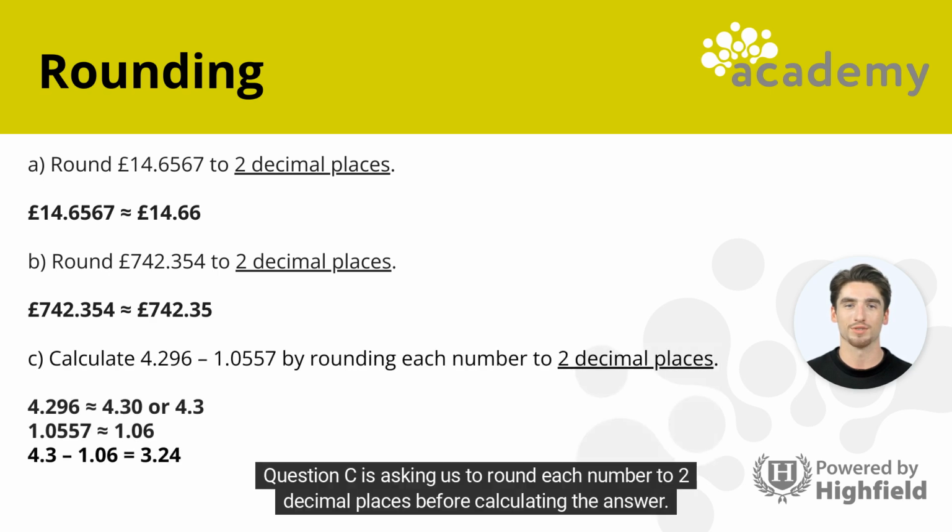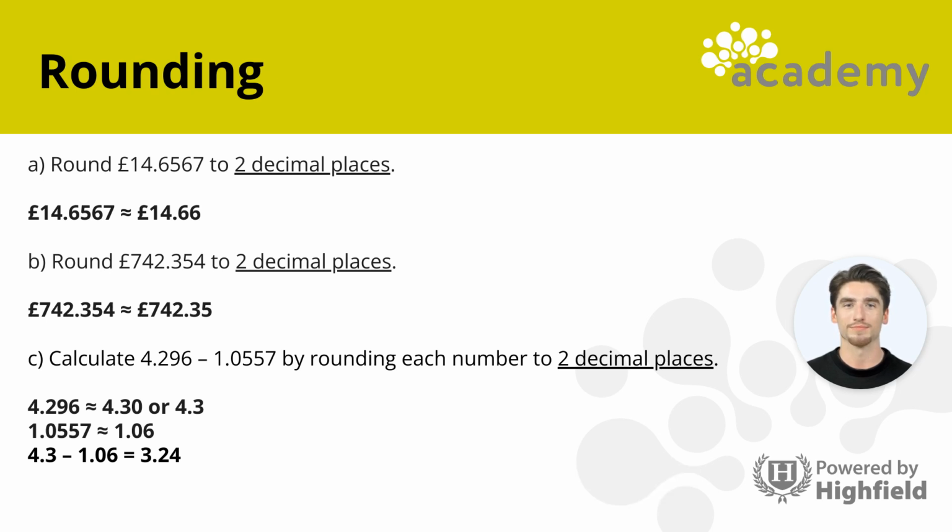Question C is asking us to round each number to two decimal places before calculating the answer. 4.296 becomes 4.30 or 4.3. 1.0557 becomes 1.06. 4.3 minus 1.06 is 3.24.